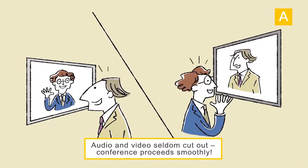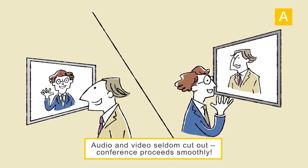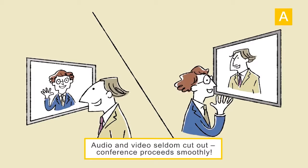However, the P3500 provides better audio and video stability. Ricoh's media control technology enables smooth communication. Audio and video are adjusted automatically depending on the network environment.